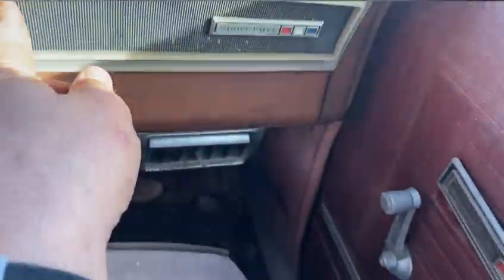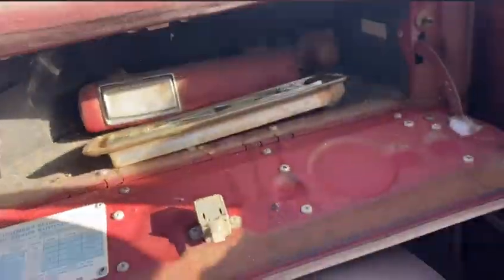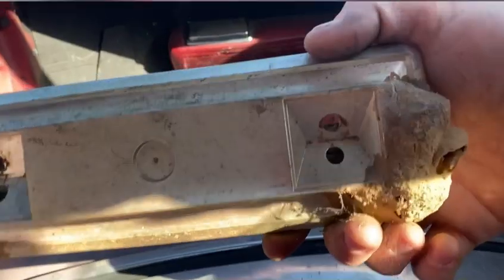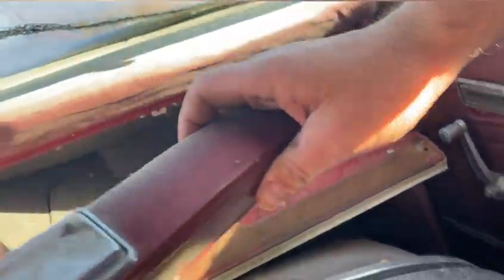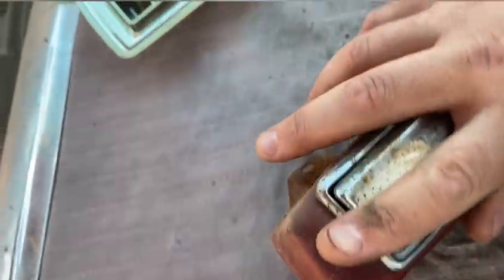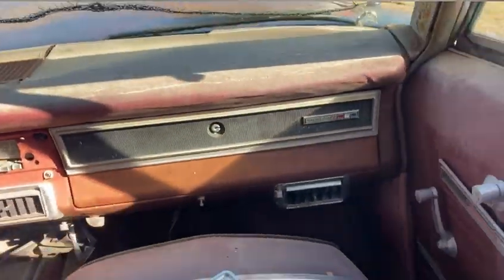Let's see what's in the glove box. Piece of trim of some kind. Custom dirt daubers. This is for this side. It goes right there. Let's see if it's got cigarettes. Oh, there's ash residue. So once upon a time, maybe. Some taillights. That's about it. Boy, that box opens and closes mint.